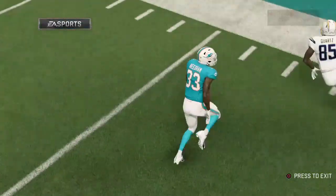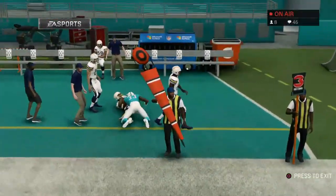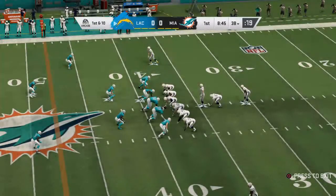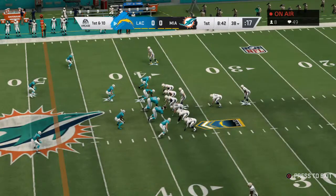And you talked to me a lot about opening drives, how key those are to set the tone. You kept the drive alive. 3rd down conversion here is big. So here's a 1st and 10 at the 38.